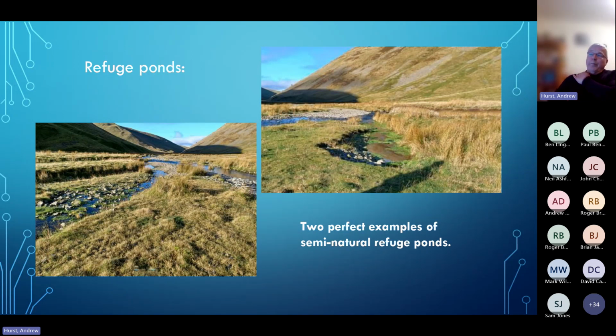One of the other great benefits of doing this work is that the main food source for young fry is chironomid larvae, and chironomid larvae really favour silty bottoms. You'll notice in these two examples of ponds, they do have an element of sediment in them, and they become almost like a perfect larder for the young fish. So, as well as providing a refuge for the young fish, they also provide a vital food source.